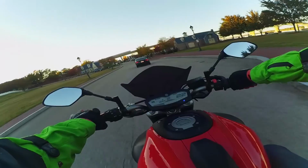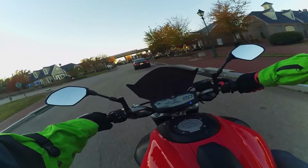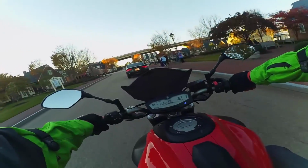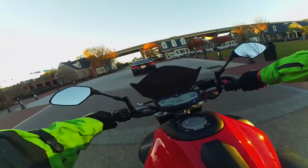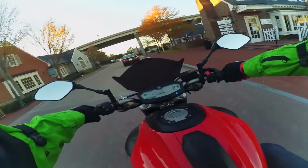A little background for those of you who are new to the channel or haven't seen any of my recent videos with this bike. This is a 2015 Yamaha FZ-07. Had it for a few weeks now.